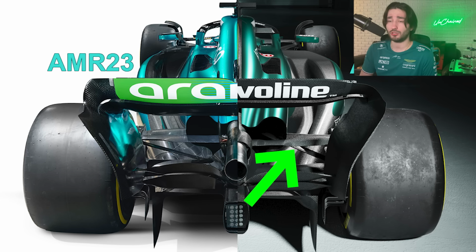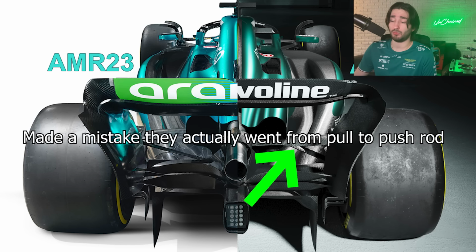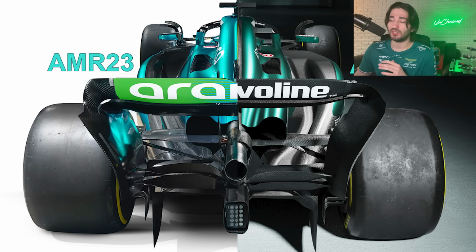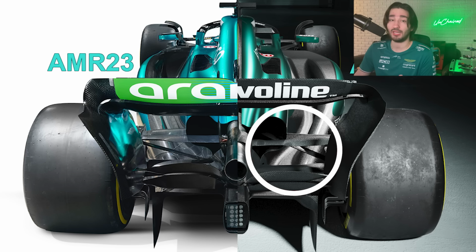They went from a push rod rear suspension to a now pull rod rear suspension. And that will be a drastic difference because of what's been talked about with the car and how their diffuser is supposed to be a lot smaller than it was before because of the gearbox, and to expand more air going to the back of the car. This is a big issue they had with their diffuser and setup, and we can tell here that they've changed to a pull rod suspension in the rear of the car. This is probably the biggest thing.